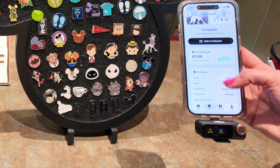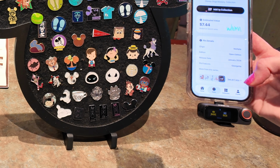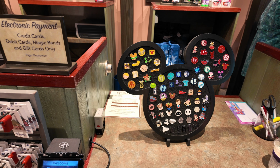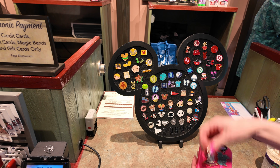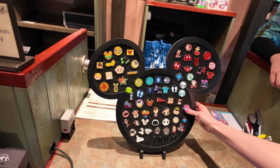It says it's Georgette. It has an estimated value of about $7.44, and it came out in 2024. So this, to me, looks like a good pin, so I'm going to go ahead and trade for it. So there we go. Successful trade.